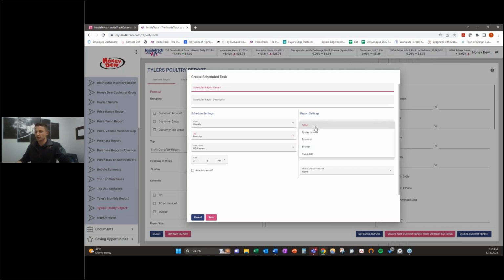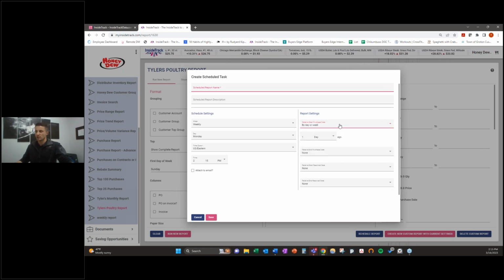This is where you get into it, where we're going to set up the different date ranges you're going to look at. I'm going to get this every single Monday. And what I'm going to do real quick, just to show you, because I'm a visual learner, so it's always nice to look at this, I'm going to pull up a quick calendar.